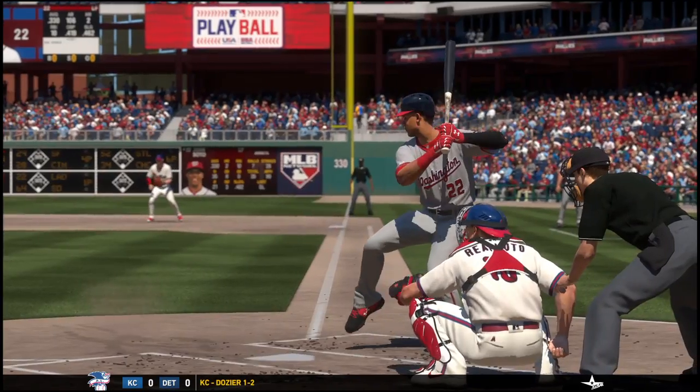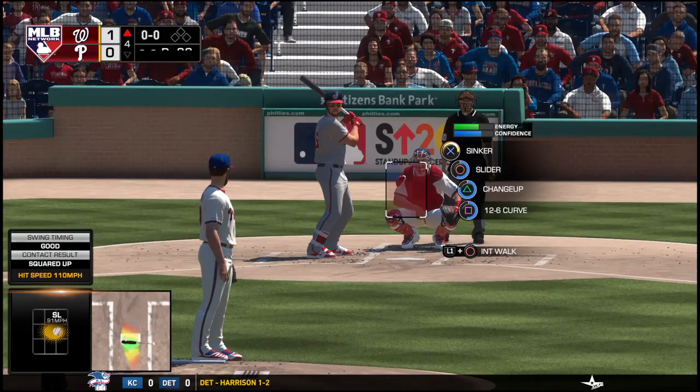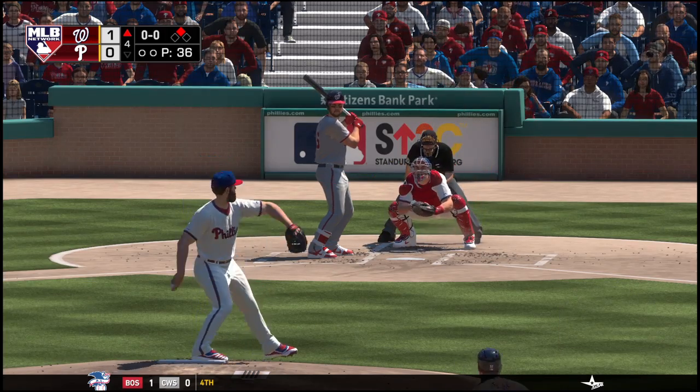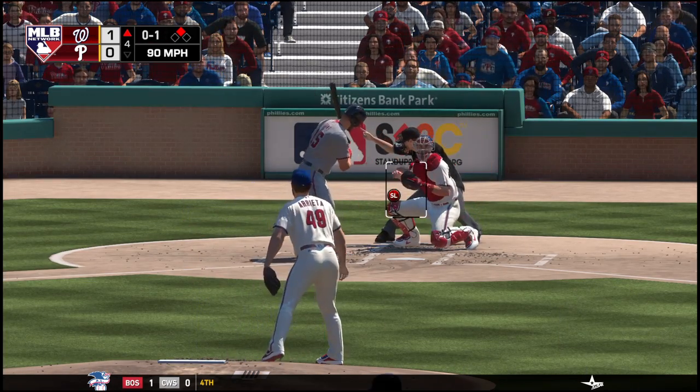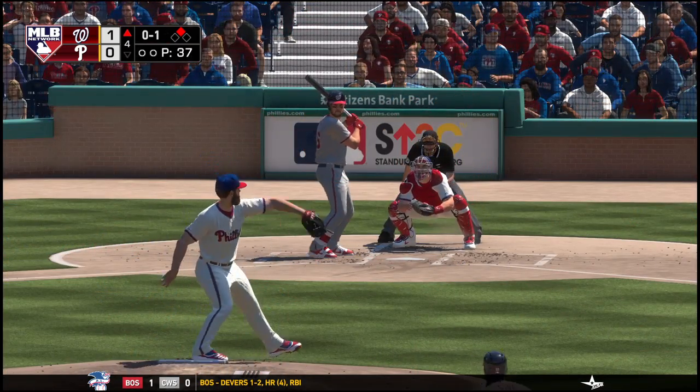It's a leadoff double. That base hit was screaming off the bat, and our show track technology more than confirms it. 111 miles an hour was the exit velocity of that line drive. Here's Matt Adams now, as he'll take a look at a slider here that finds the zone for strike one. A base hit in his first trip.